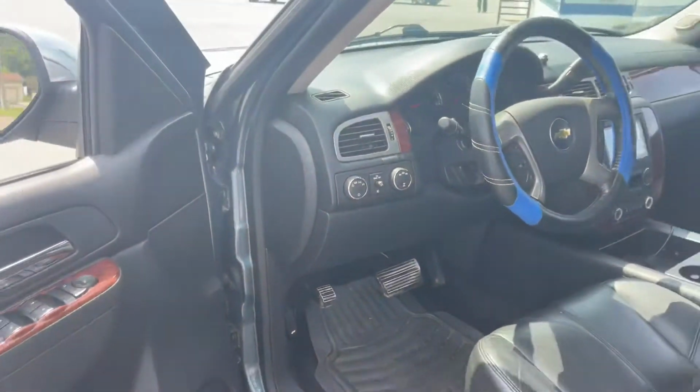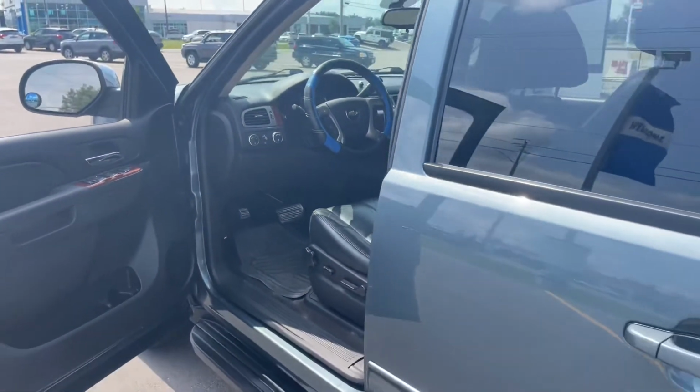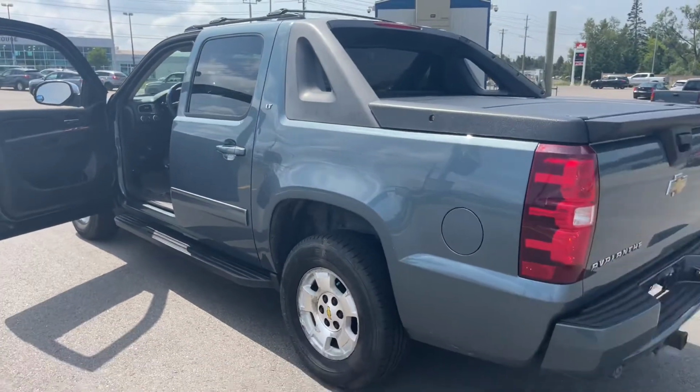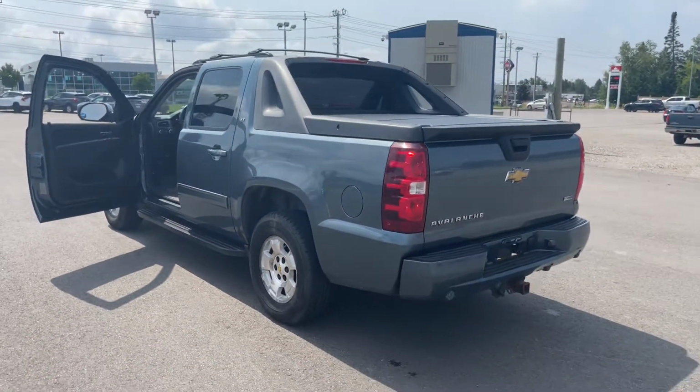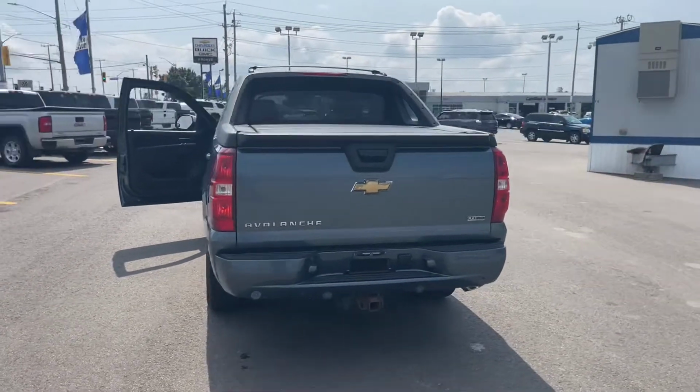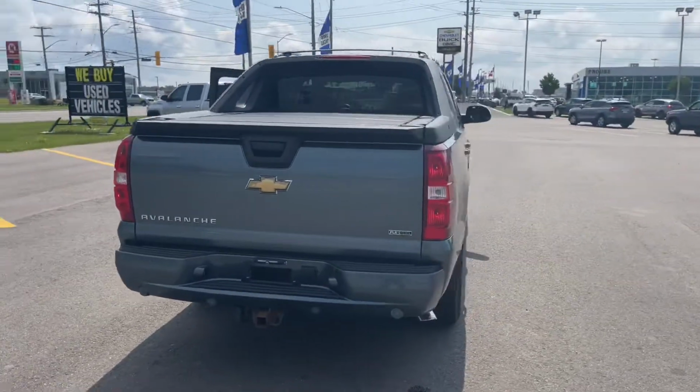And we're sitting at about 167,000 kilometers on this one, which for 2011 is right on par for where it should be and probably lower than a lot of other places. But here in Sault Ste. Marie, we don't put as many Ks on. So point is, this one's not gonna last long because we don't see them very often. So make sure you make it in today before this one is gone.